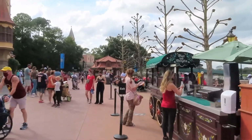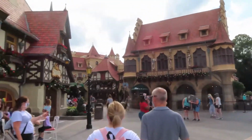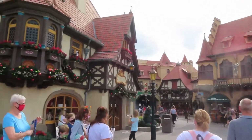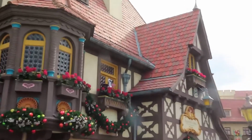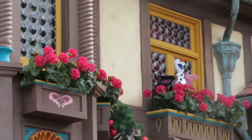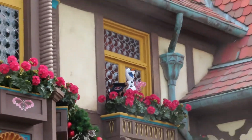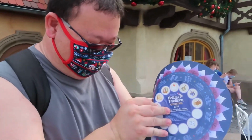Go that way. I found him. Where? Oh. I found Olaf. Good job, honey. You get to put the candy cane on in the thing. I found him, so I get to do the stickers.